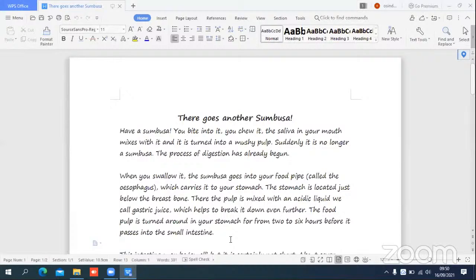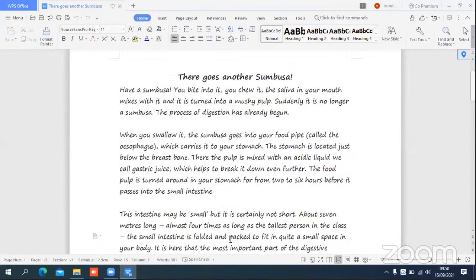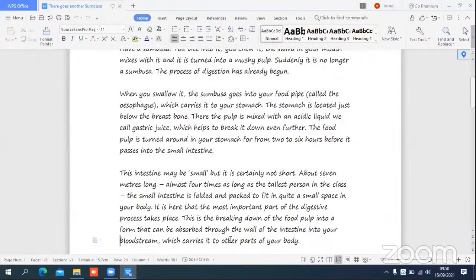The food pulp is turned around in your stomach for from 2 to 6 hours before it passes into the small intestines. The intestine may be small, but it is certainly not short. About 7 meters long, almost 4 times as long as the tallest person in the class. The small intestine is folded and packed to fit in quite a small space in your body. It is here that the most important part of the digestive process takes place. This is the breaking down of the food pulp into a form that can be absorbed through the wall of the intestine into your bloodstream, which carries it to other parts of your body.